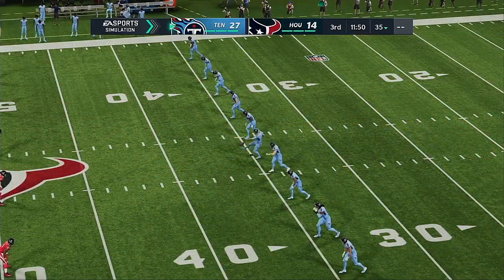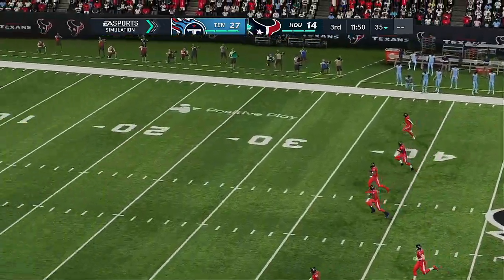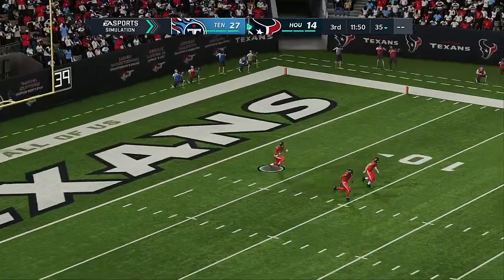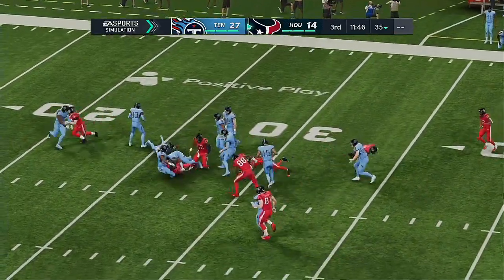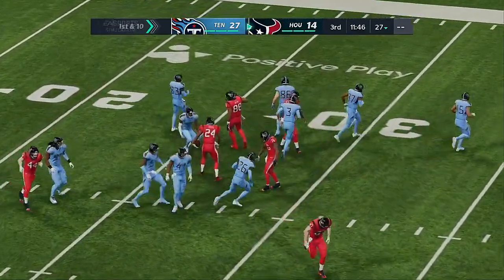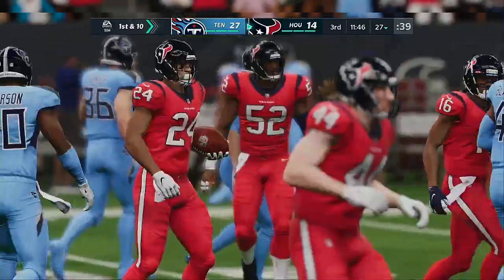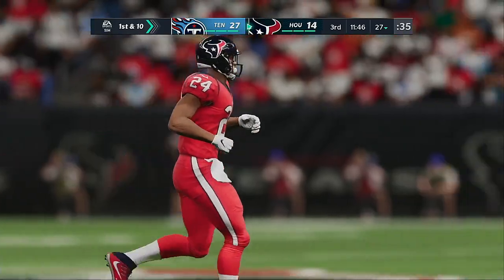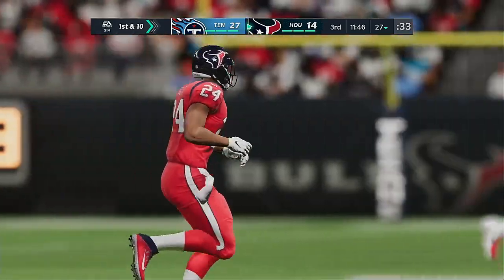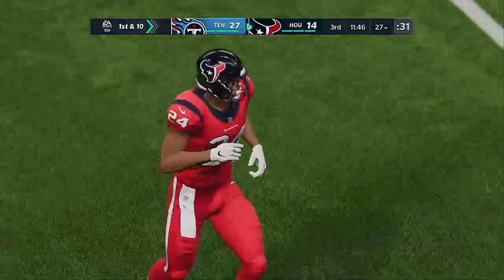Gostkowski now converted for three. Now he'll kick this one away. And a decent return out to the 27-yard line. So here's the Texans offense now. They get set to start this third quarter. They trail. Offense, first time to touch the ball in quarter three, and we'll see what they can do.